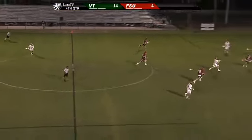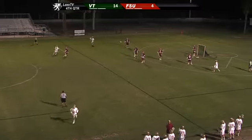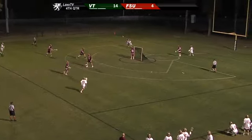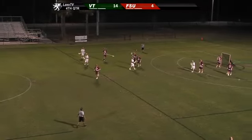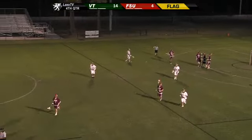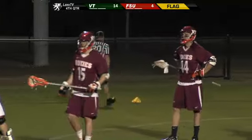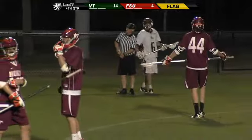Beat Tyler Sullivan high. Florida State controls the faceoff, brings it down on a fast break, but no numbers there, and they'll pull it out and settle their offense. We've got a flag in the play. We're going to have a slash on Virginia Tech on the drive around the cage. And I believe it was on number 11. I think that was number 11. Senior defenseman C.J. Babb is going to have a minute in the box for a slash.